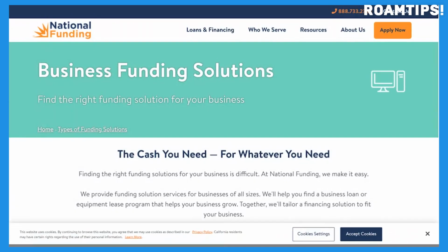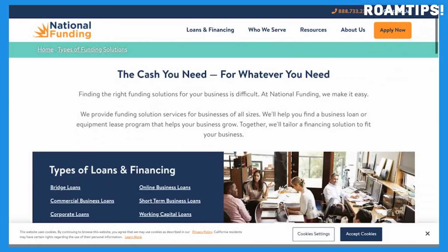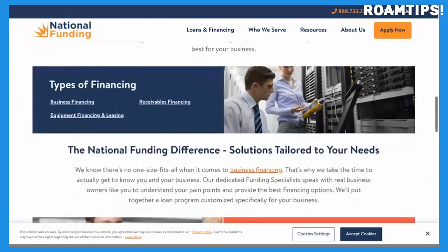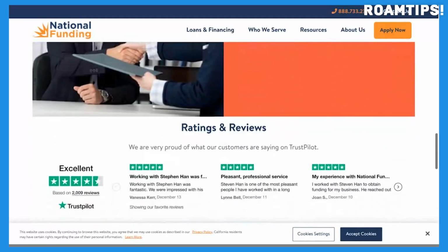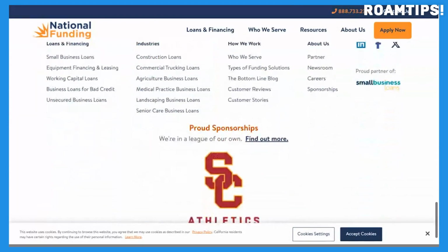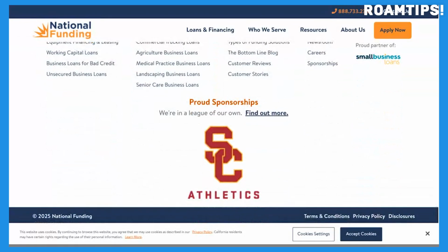While exploring their offerings, remember to consider the specific terms and conditions associated with each loan product. Factors like interest rates, repayment schedules, and any associated fees are critical to understand. Doing your due diligence and comparing offers from different lenders will empower you to make informed decisions. A deeper dive into customer reviews and testimonials can also offer valuable insights into the experiences of other businesses that have worked with National Funding.